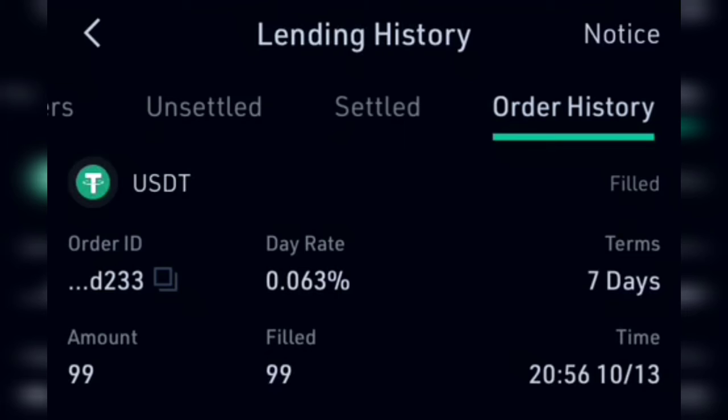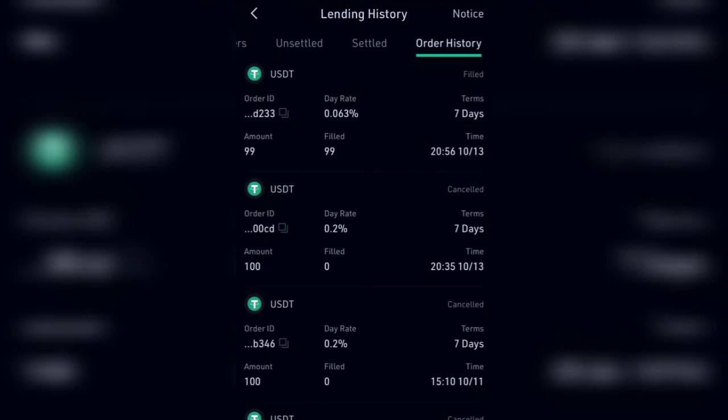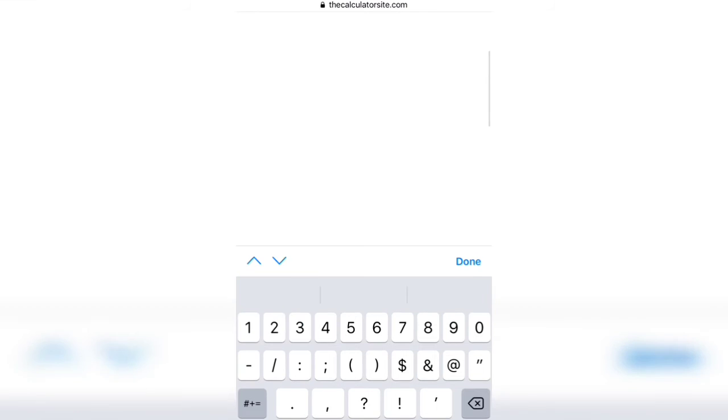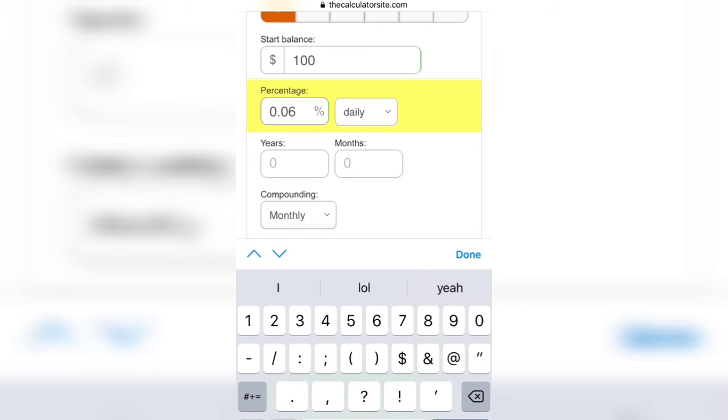So regardless of the error that I made, which would have made me get less than a tenth of the actual profit I was meant to gain, they actually made that correction for me and lent my coin out at 0.063. So that is what we are going to be making use of in the calculator site. Alright.